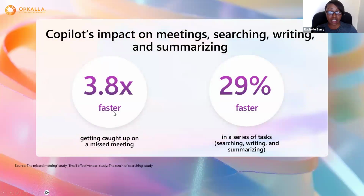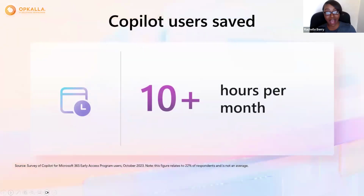All right, now when it comes to meeting, searching, writing, and summarizing, these are some results as well, where users have said it was 3.8 times quicker to catch up when they've missed a meeting. And when it comes to searching, writing, or summarizing tasks, users have mentioned that it's 29% faster than having to do all of this on their own. All right, so Copilot is impacting lives.